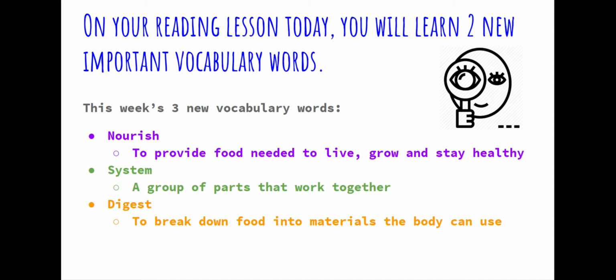The last word that I want you to focus on this week is digest. This word is in orange on the slide. Everybody read the new vocab word, digest. Digest. One more time, digest. Now let's read what the word means. To break down food into materials the body can use.